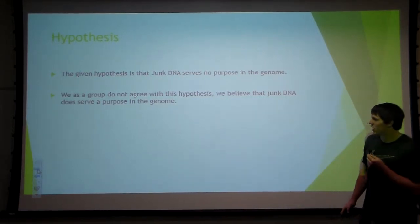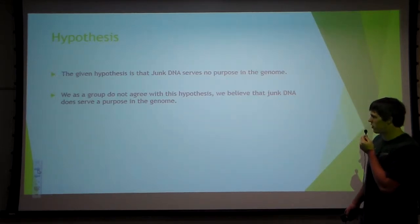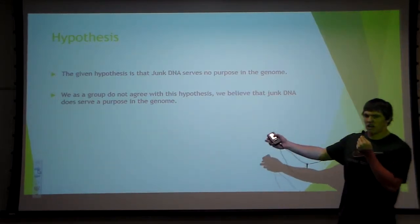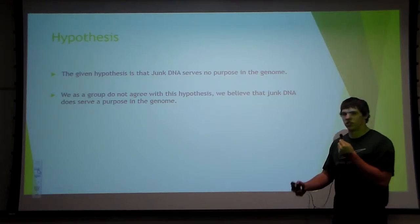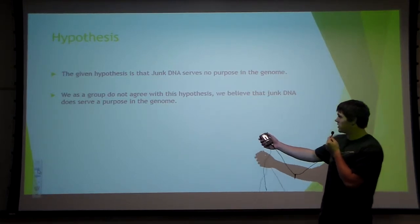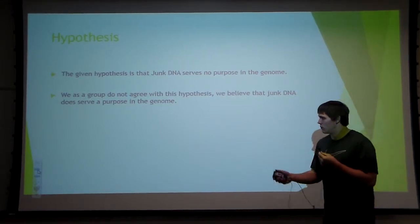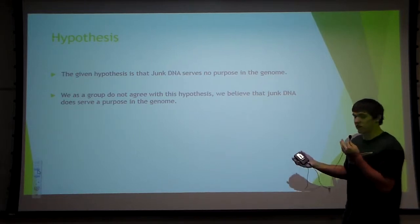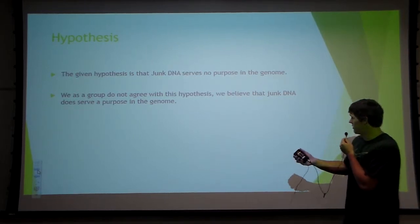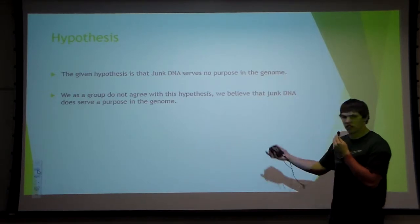Okay, for the hypothesis, as a group, we came up with our own hypothesis. You also gave us a hypothesis that we respectfully researched. And your hypothesis was that junk DNA serves no purpose in the genome. We, as a group, respectfully disagree. We believe it does serve a purpose in the genome, which we will try and explain to you right here.